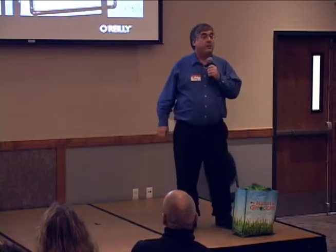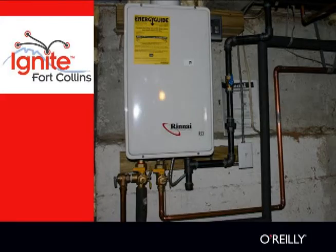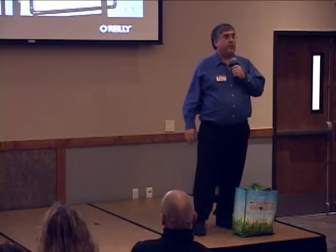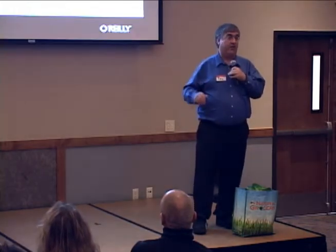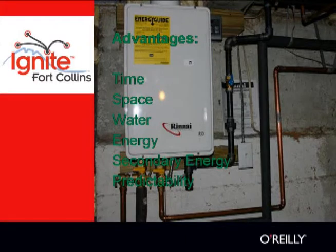So this is an on-demand water heater. It only heats the water when you have water flowing through it. So the heater's actually off the rest of the time. Well, this saves energy because you're not heating water and heating the rest of your house and then in the summer having to cool that off at the same time. You're saving water because you don't have to wait for hot water.